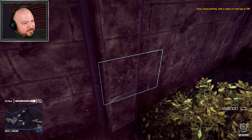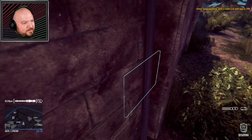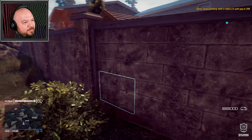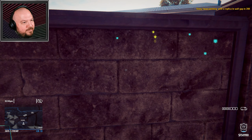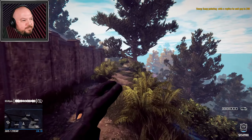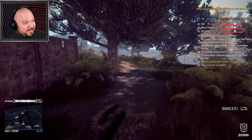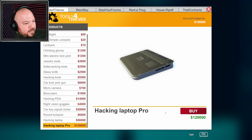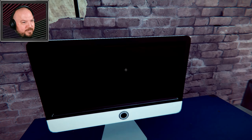Is the painting right here? Or is that the replica? What's going on? Did they sneak the replica in and now I have to just get it here? Oh, sneaky, sneaky. Nope, not in range. You know, I'm gonna go get the other laptop. I'm gonna get the fancier laptop. Maybe that is in range. Maybe we'll just make this easier on ourselves. Hacking laptop pro, $120,000. That's okay.